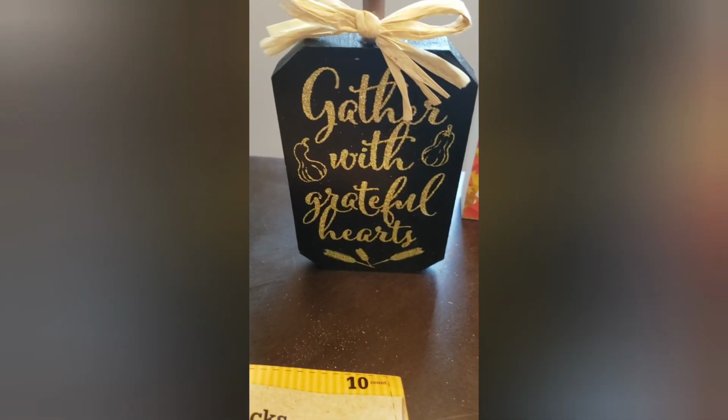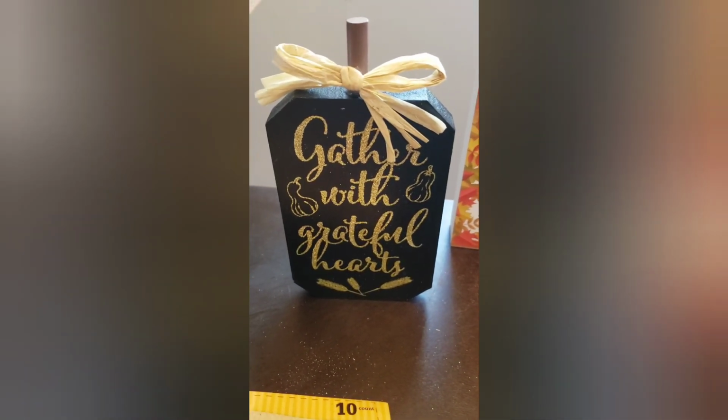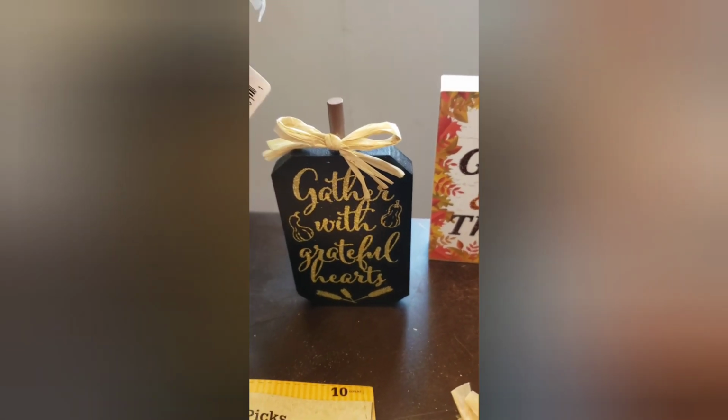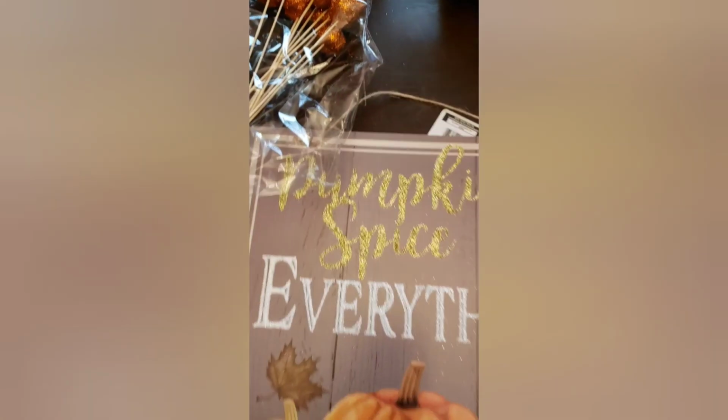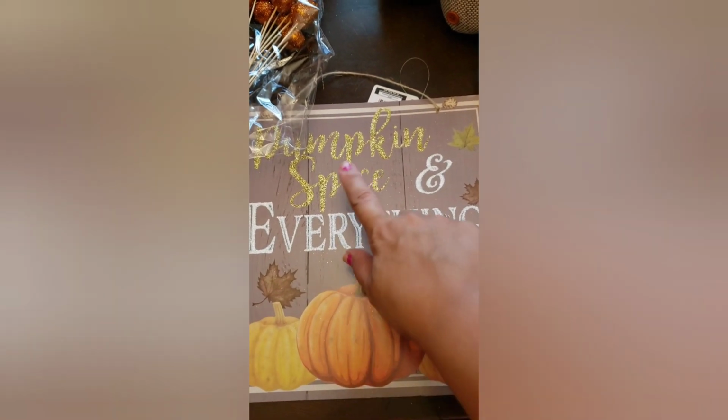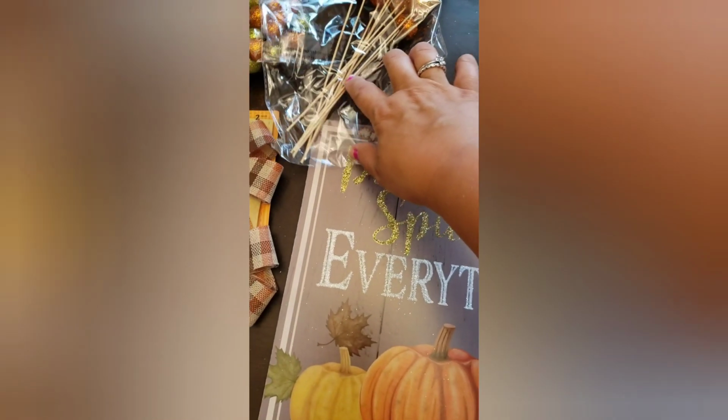They had these signs last year, and I have some stored away, but I don't have this one. It says Gather with Grateful Hearts, and there's another one that's my favorite. I'll show you in a second. But I love their fall signs, and even their Christmas signs are really nice. Pumpkin spice and everything nice. Had to get that one. I'm not sure where it's going to go yet.